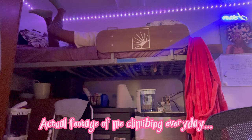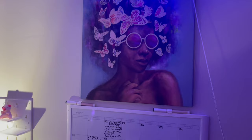As you can see, we have a little purple theme going up here, apart from the LED lights and everything. The two, what do you call it, wall posters or something that I have up here. And then you have Dream over here with this beautiful work of art right here. With my calendar on everything to do.